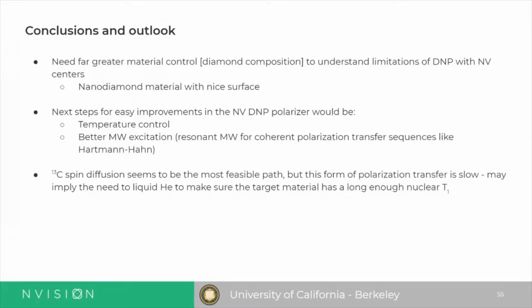We could also do better in microwave excitation. Like I said, we wanted to go to a cavity at some point and do coherent polarization transfer sequences, which would be way more efficient. And lastly, just in terms of outlook of this problem, at least from what I know, it still seems quite possible to implement a polarizer based on NV centers.